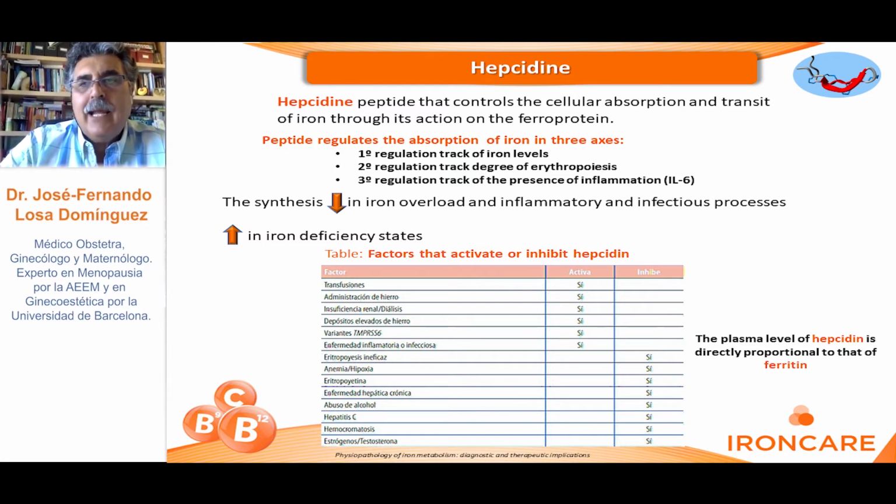In this process, hepcidin is the peptide that controls the absorption and the transport of iron. It is manufactured by the liver, and it has an action on a protein called ferroportin, and it regulates the levels of iron, it regulates erythropoiesis, and it regulates also the presence of inflammation. So the synthesis of hepcidin is reduced when there's an overload of iron and when there are infectious or inflammatory processes, and hepcidin will increase when there is an iron deficiency.